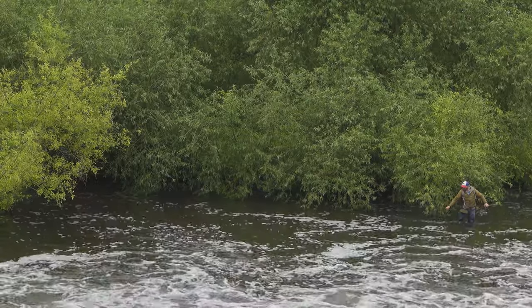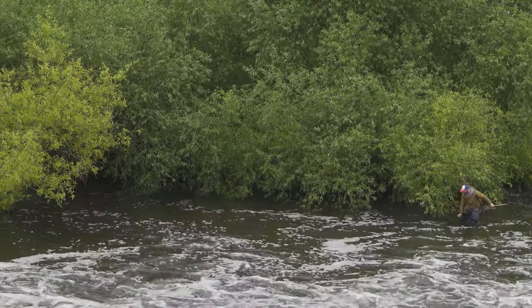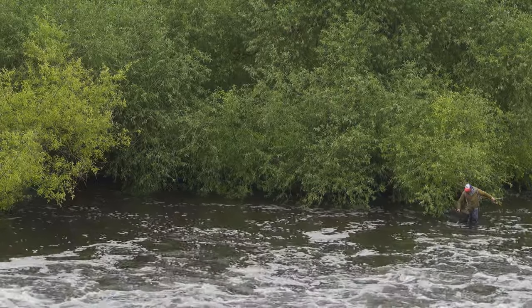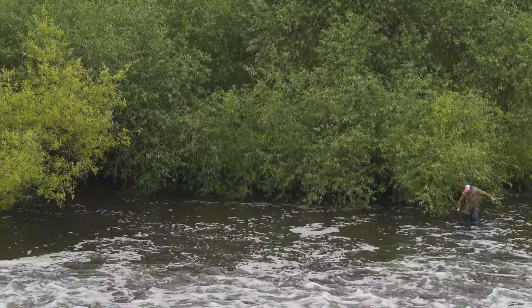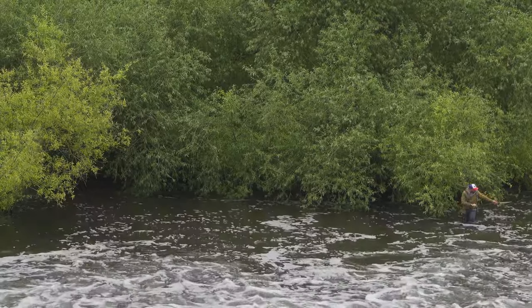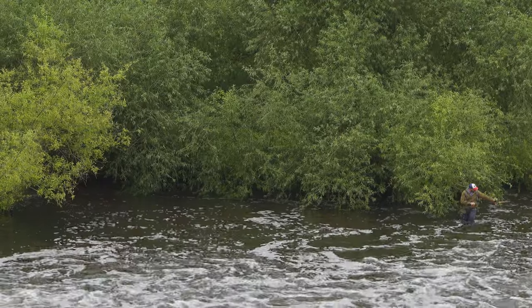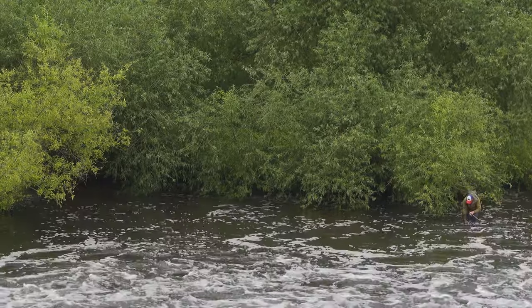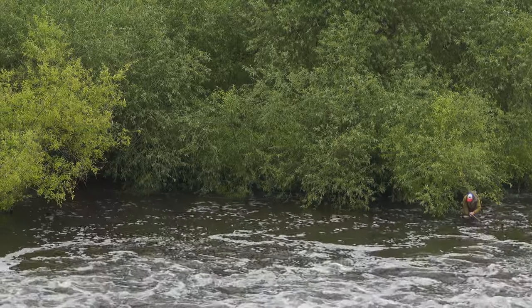Whew! Splashed my face as well, don't care. That is a big fish, guys. Maybe not quite, but close to 5, I would say, really close to 5. I will try to show that fish for you in a sec. We'll give it some line. Yeah, that is one big fat chub.